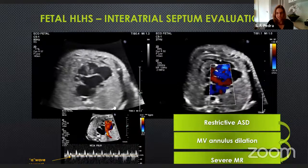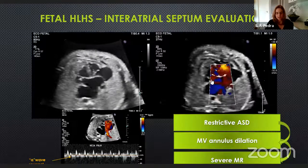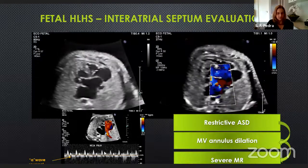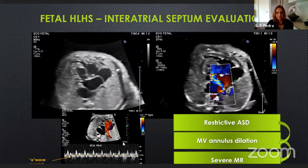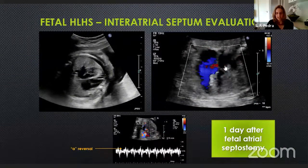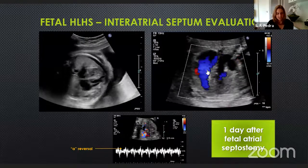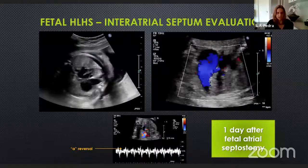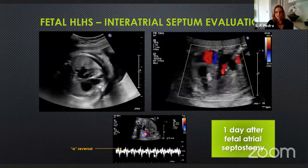This is another case of our experience where restrictive ASD led to mitral valve annulus dilation and severe MR. Mind the very pathologic venous flow on the bottom left side. One day after fetal aortic septostomy, MR decreased significantly, but a severe TR occurred due to acute RV overload. There was a significant improvement in the pulmonary vein flow, as you can see here.